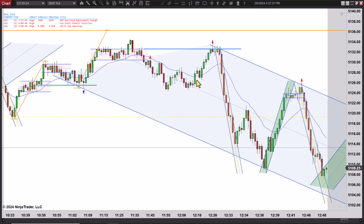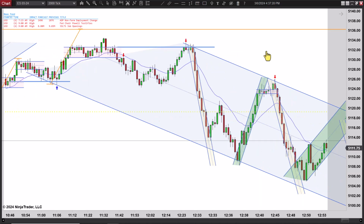But we do make a bottom and we come back and test this one more time. And notice this is a double bottom, so it's a new low right here. So first entry, second entry. I like going short right there.